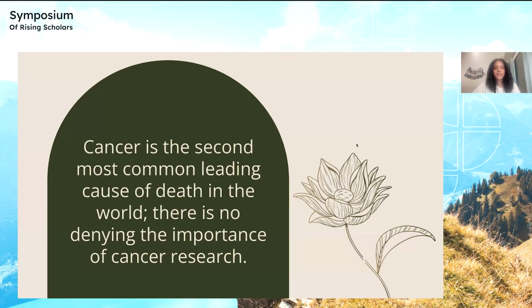Cancer is the second most common leading cause of death in the world. There's no denying the importance of cancer research. Natural compounds play a crucial role in developing new cancer treatments. To understand how these natural compounds work, it's first important to take a look at some of the main current cancer therapies today.